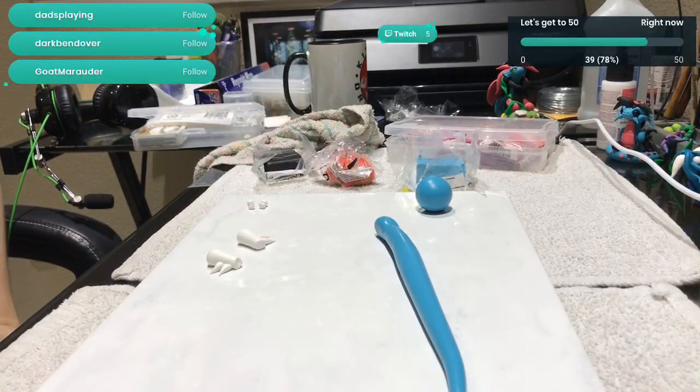Remember which way these glove thingies were faced. Oh, they're faced up. Okay. Got it. Got it.